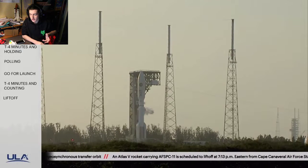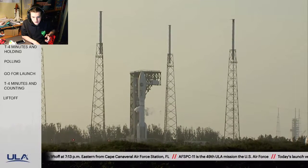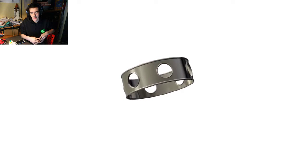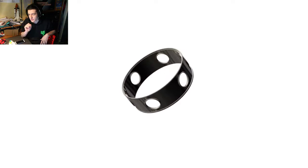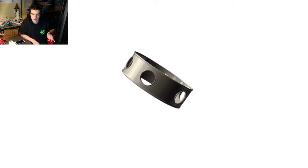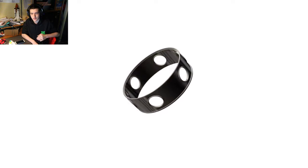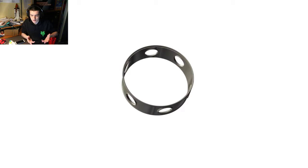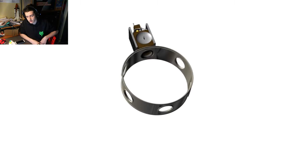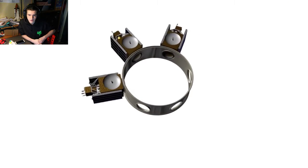So right now they're at T-4 minutes and holding. In I believe 10 minutes or so they're gonna have a poll, and that's called the go no go, and all stations will be polled and they will decide if they're go or no go for launch. And if they're go, they're gonna continue the hold until the opening of the launch window. Then they start the countdown again, and then it goes further.